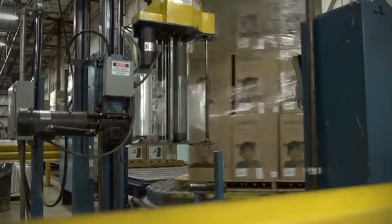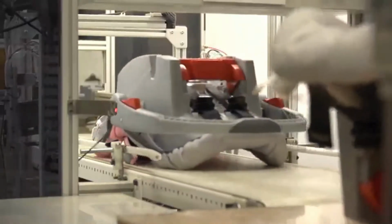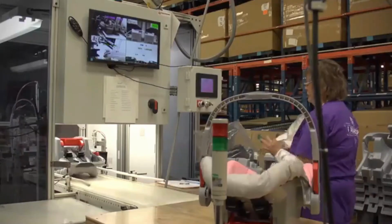We also do error proofing. We've invested capital dollars to actually have vision systems. The vision systems are checking critical components, items that are critical to safety for the functioning of that car seat.